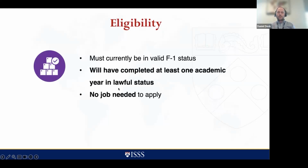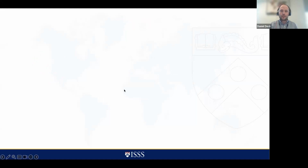So are you eligible? Can you participate in OPT? A couple of things. You have to be in valid F-1 status, which requires your I-20, your visa, and confirming on your I-94 admission that you are in the United States in F-1 status. You've completed at least one academic year in F-1 status. So if you started in the fall and that's one semester and you're here in the spring, you can apply now because you will have completed those 2 semesters. And unlike CPT, you do not need a job for OPT. Obviously, you will at some point, but during the application process, you do not need to provide us with an offer letter or anything like that from an employer. So those are the basics for your eligibility.